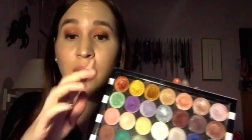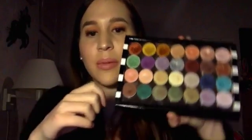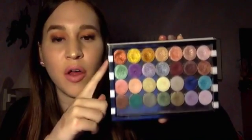The only thing about these compared to the ColourPop ones is that these do transfer a lot. Not too much, but enough to notice that it has transferred. My ColourPop shadows, maybe there's a little bit of transfer up here, but that's probably pretty recent. But there's really little to no transfer with ColourPop shadows. That's really the only reason why ColourPop shadows are ranked higher than my Makeup Geek shadows. But other than that, the quality of these is amazing.